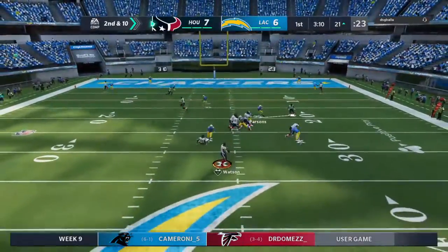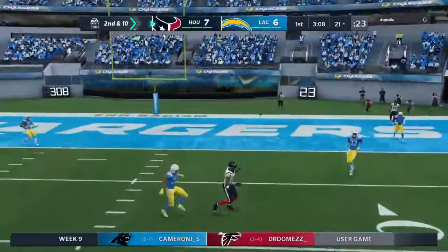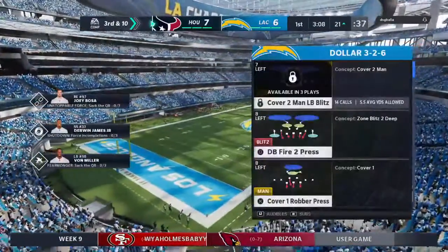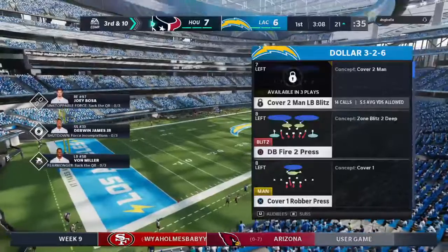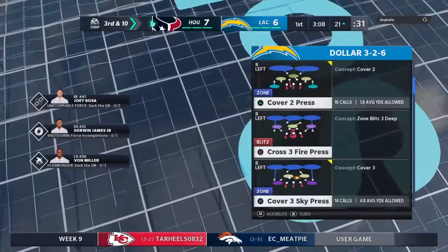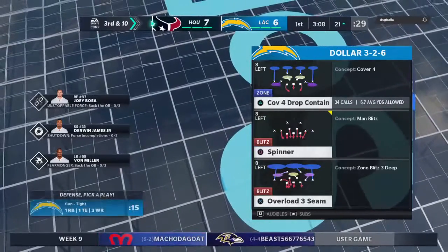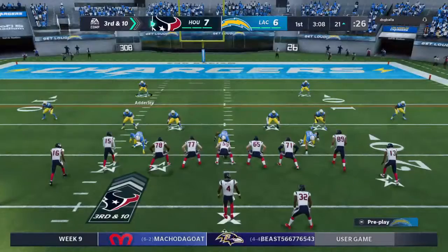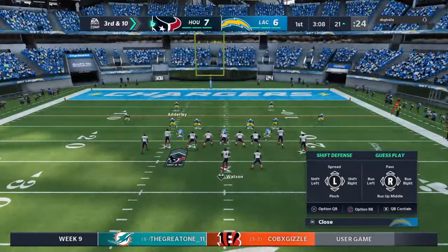Throwing again on 2nd and 10. Watson looking middle, and it's incomplete. So back-to-back incompletions. 3rd down here and 10, but you're still in field goal range. And that's the thing to keep in mind. They're in field goal range. So now you don't take any unnecessary risks, but you try and find a way to get back to what you were doing earlier in the drive in order to finish this one off.